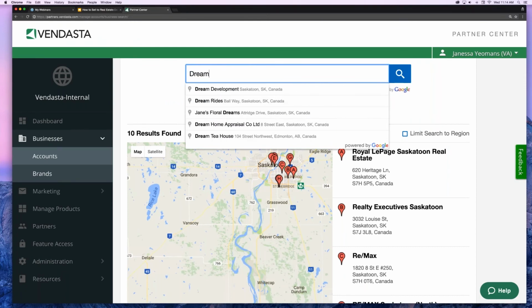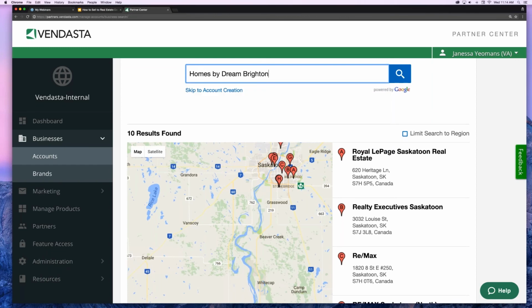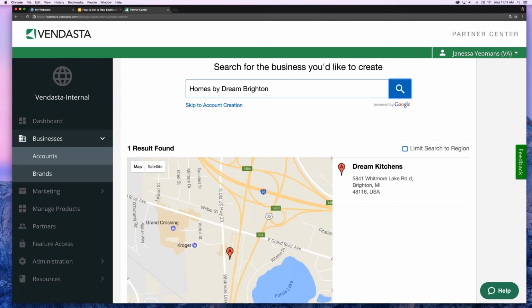So in our local market, one of the big developers is Dream, or Homes by Dream. And Homes by Dream is launching a new thing called Brighton. And Brighton is a new development. I drive by it every day. And we should probably put the city in.